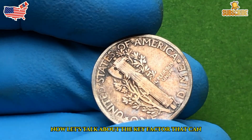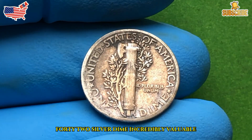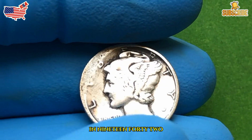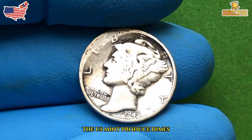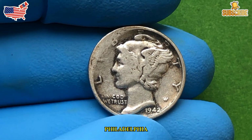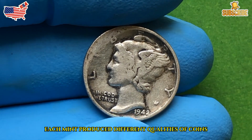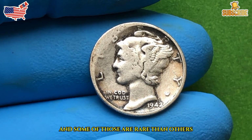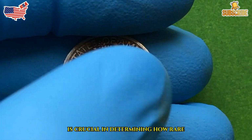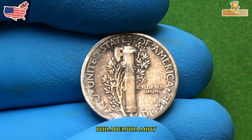Now, let's talk about the key factor that can make your 1942 silver dime incredibly valuable: the mint mark. In 1942, the U.S. Mint produced dimes at 3 different minting facilities: Philadelphia, Denver, and San Francisco. Each mint produced different quantities of coins, and some of those are rarer than others. The mint mark on your coin is crucial in determining how rare and valuable it might be. Philadelphia Mint. No mint mark.